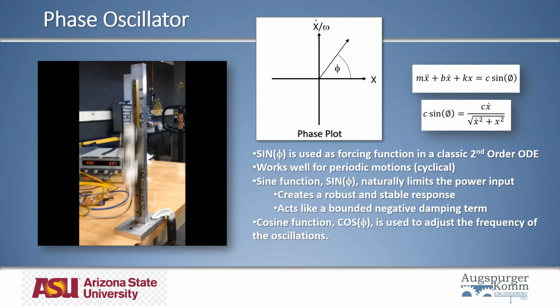This approach is very stable and robust and has been shown to work very well for periodic motions, in particular linear bouncing type motions and hip gait. The basic concept involves the application of actuation as a function of the phase angle, shown in the plot. The omega term is simply a scaling value used to normalize the data.